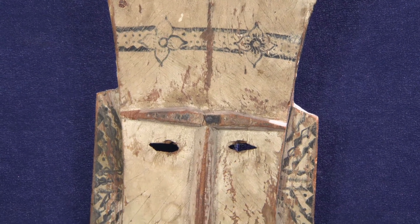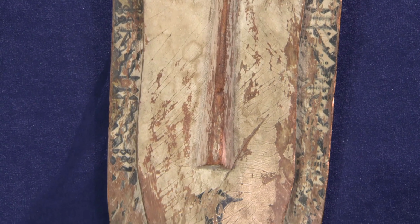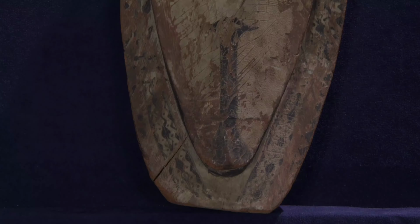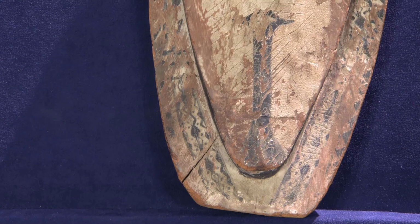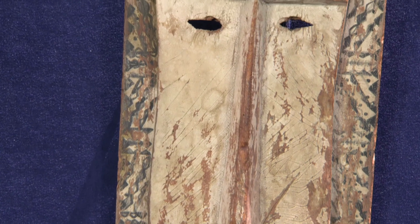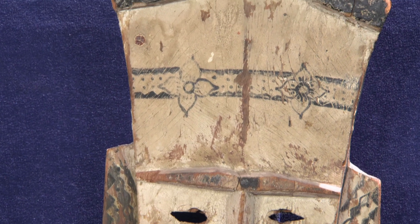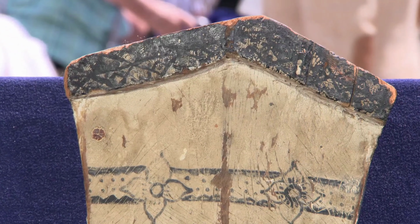Dating to the late 19th century, this mask shows gentle wear consistent with its age, traces that only enhance its authenticity and cultural resonance. You can see down here on the edges and on the nose, the eyes are popped out a little bit, and we have some conditions on the back. Right. That in itself does hurt the value a little bit, but it also tells us that it's probably been used. Right. So in that sense, it's good.